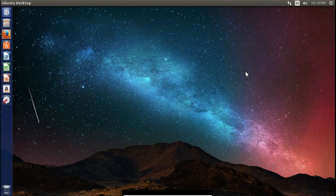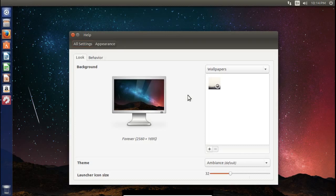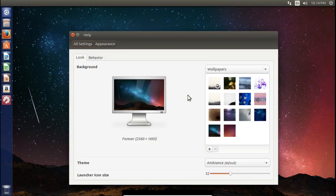This is the default desktop here. I just changed the wallpaper, and you can do that by right-clicking, change desktop background, and you'll have a bunch of choices to choose from as you would if you were running Windows. I think I'll keep the wallpaper the way it is, but you have some more here.